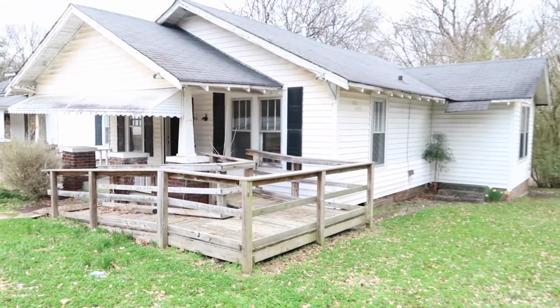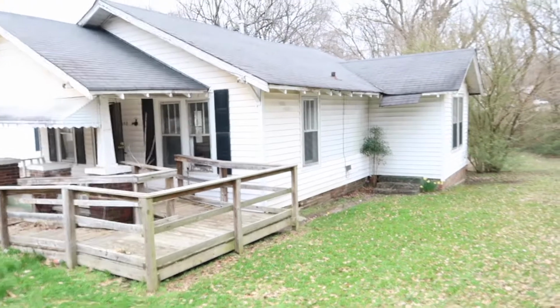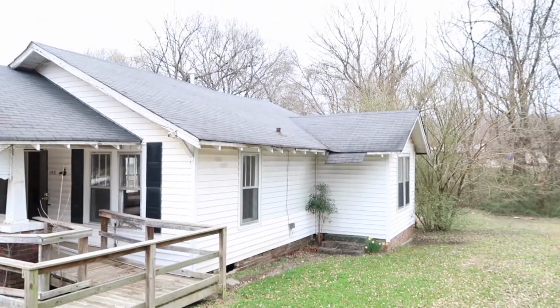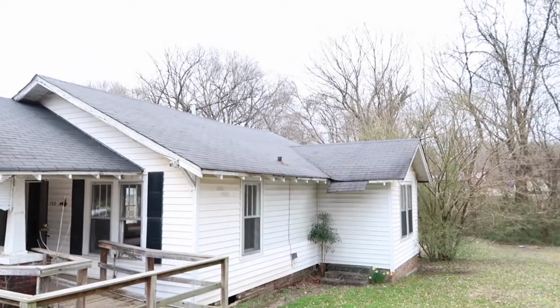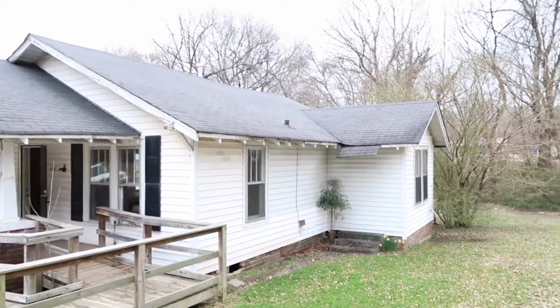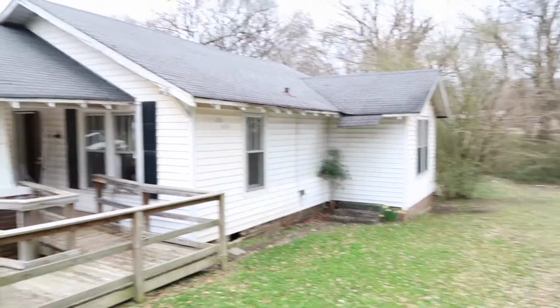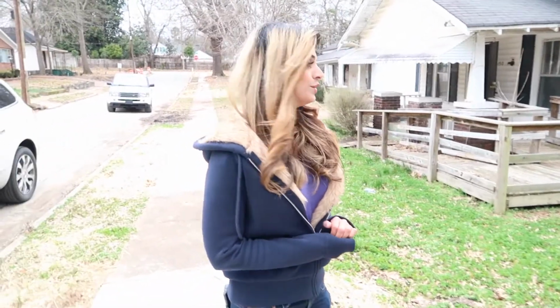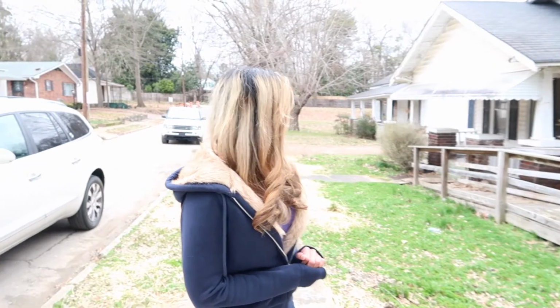We can look at the roof. It's a little bit sinking, as you can see. We have to change the decking, then we have to remove the shingles, and we are definitely going to need a new roof on this house. And other than that, let's go inside and take a look at the property.